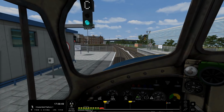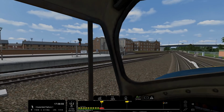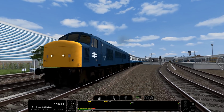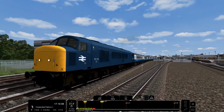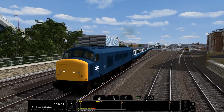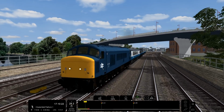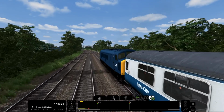Straight into a 40 limit. I believe we're only stopping at Chesterfield en route, so it shouldn't take that long to do this run. It's only like 36 miles or so. We're off. Look at that. I do like the Peaks. They're always sort of considered very boring locos. But I like them. They're cool. You know, they were the steeds of the Midland Main Line. So it only seems fitting to drive one on it. Even though it's a modern day route, we can pretend. Pretend that it's 1986.